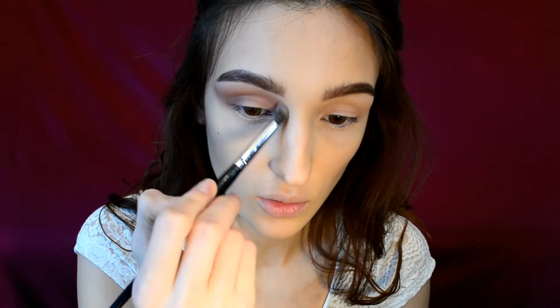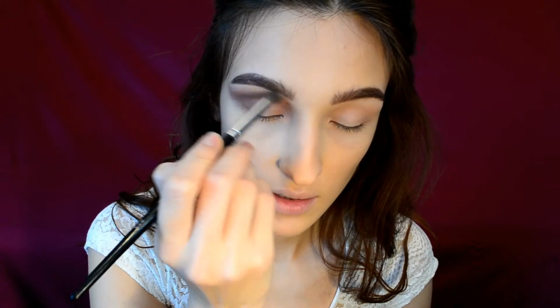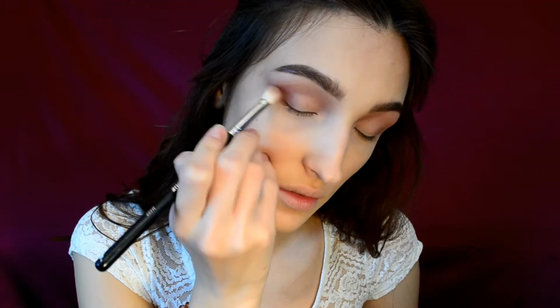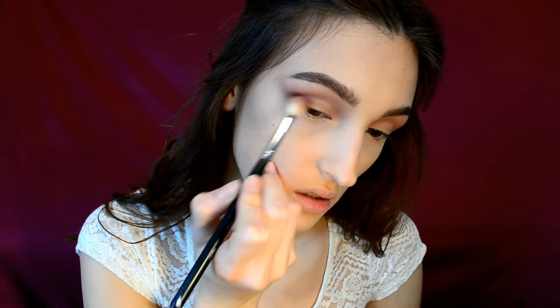I'm going to take a different, more fluffy brush and blend out the edges so I have no harsh lines. And it's easier to blend out from the beginning than later. I'm gonna go again with the same color and just intensify the look, concentrating it on the outer corner first. And then taking a fluffier brush and blending it out into that angled shape.